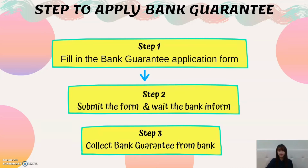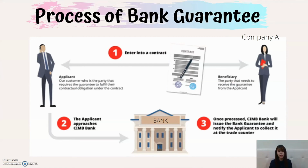For the process of a bank guarantee, for example, the applicant wants to open a new restaurant and wants to buy equipment from company A, but the applicant does not have a credit record or any credit history. So company A will ask for a bank guarantee from the applicant, which means that company A is the beneficiary in this bank guarantee. The applicant can contact the bank to apply for a bank guarantee. Once successful, the bank will issue the bank guarantee and the applicant can collect it and provide it to the beneficiary, company A. So the applicant can buy the equipment to conduct the business.